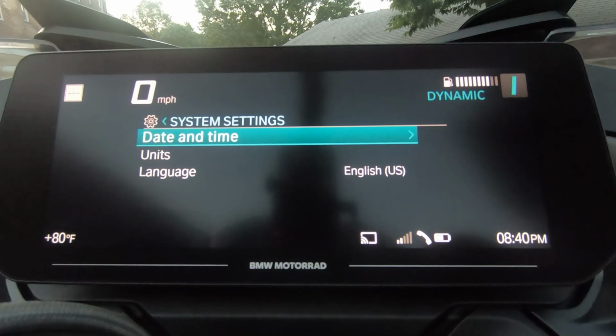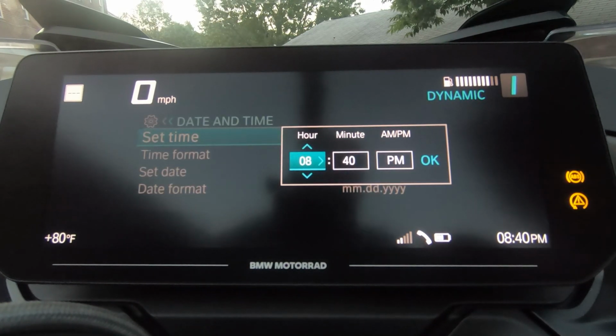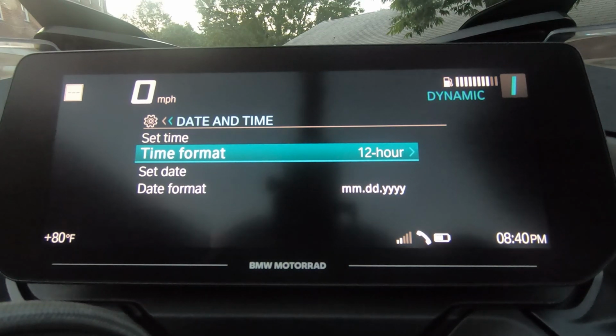System settings. You have standard date and time. You can set your date and time here. I'm not going to fiddle with that. That's the perfect time I have right now. Time format 12 hours. That's what I like. I can read it easier. If you're a 24-hour guy, if you're a military guy, if you're in service, go ahead, you can change it. It looks amazing.